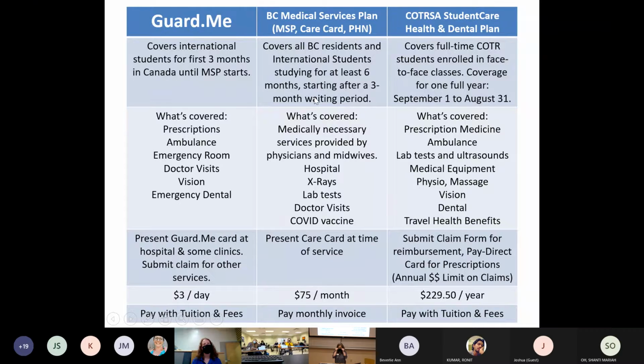You don't yet have a care card, so you would present your GuardMe card. But at some point, you're going to have that care card, and that's what you show them. You will not have to pay any bills at the hospital or the doctor's office. You will be charged $75 a month from the province of British Columbia. It's like BC Revenue Services is what the bill says. That comes in the mail or electronically, and you must pay that directly to BC, not through the college.